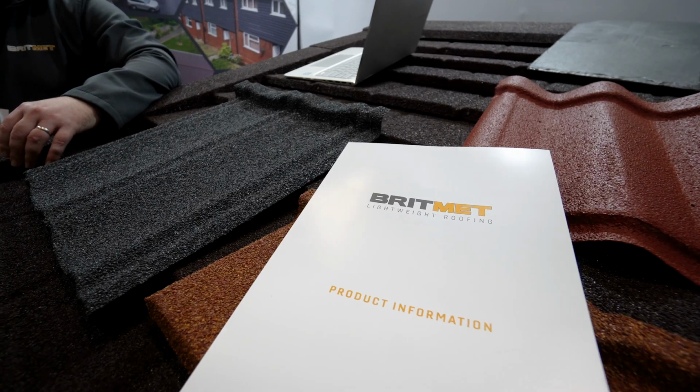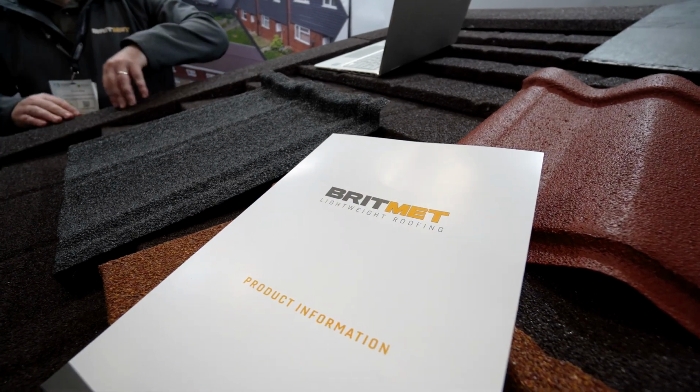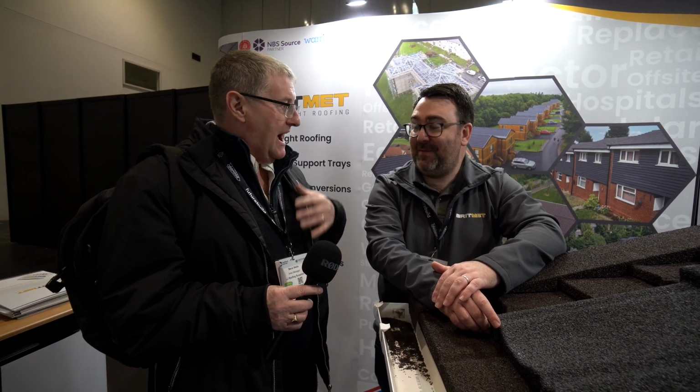Most of the profiles seem quite recognisable to me as a roofing merchant. Obviously once they're on the roof, they're indistinguishable from normal concrete tile. Very true, to the untrained eye. We're looking forward to hosting you guys at our training centre at Cricklewood, our Roofing Training Academy, where Mark's going to come along hopefully and do some customer and staff training.